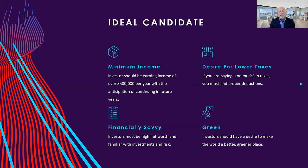You have to have a desire for lower taxes. If you're paying too much in taxes, there's a way to lower them through a conservation easement. I'm going to show you how we do that in just a second. You've got to be pretty financially savvy. In other words, you can't just leave everything to your financial advisors. You've got to at least understand a little bit of the concept of risk and reward.